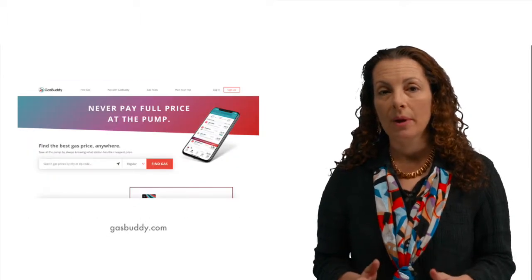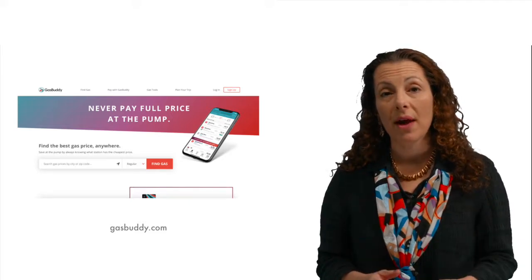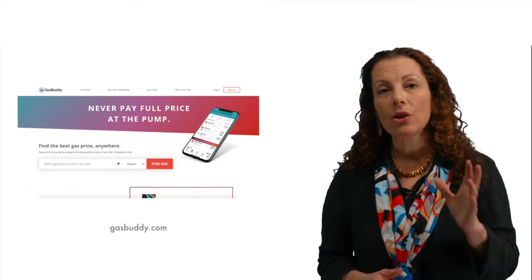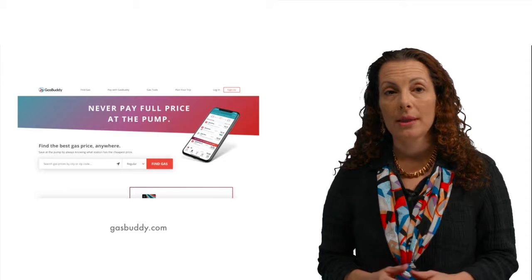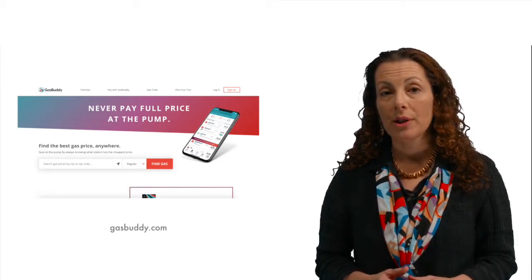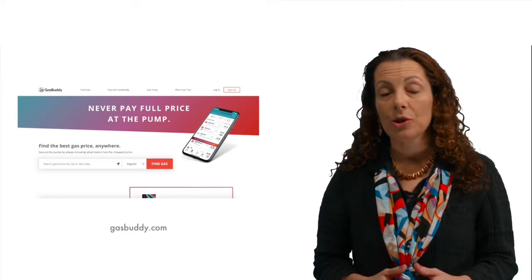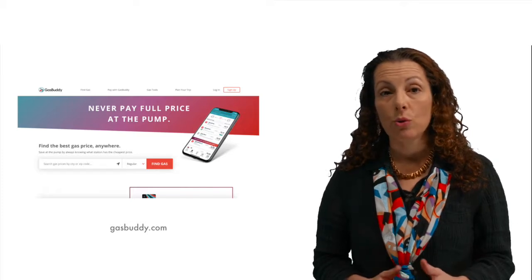GasBuddy, a tech company that provides real-time fuel prices and availability from 140,000 gas stations in the United States, Canada, and Australia, is in a unique position to supply information related to fuel during a crisis situation. GasBuddy provides a mobile and web application that shares data on fuel prices, fuel types, and other information about gas stations in their area. Much of the data is crowdsourced from GasBuddy's user base.